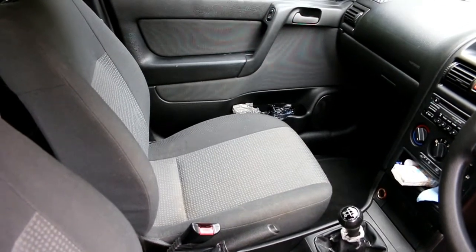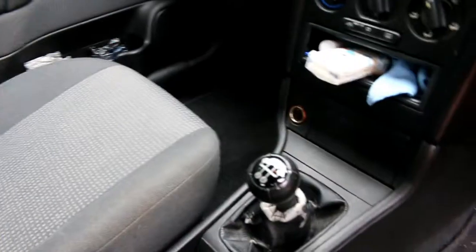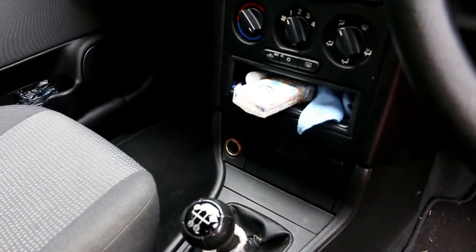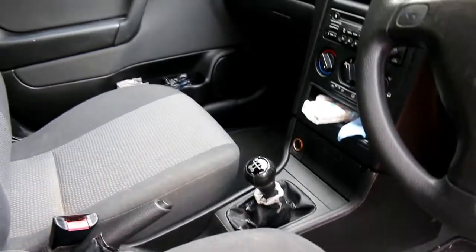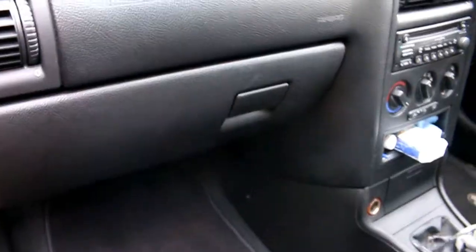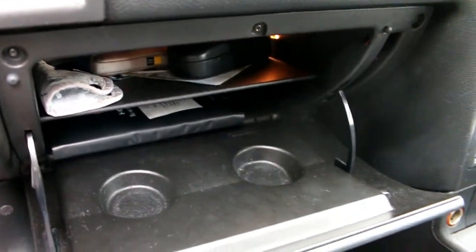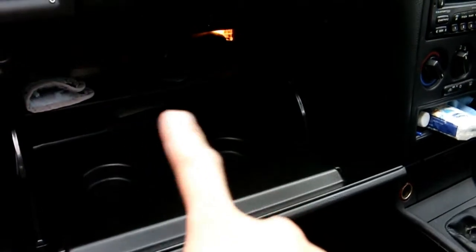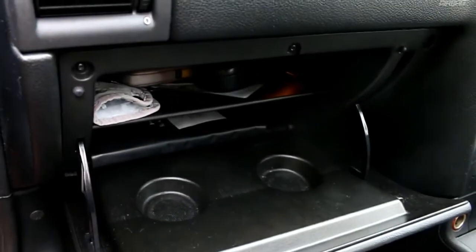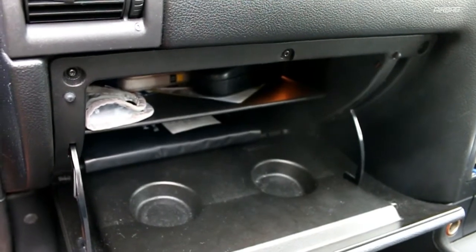I've just got some plastic bags in the passenger door there. I've got some stuff in the console here which I need to go through. Nothing in the driver's door, and I've got some stuff in the glove box as well. Okay, let's open up the glove box. So not a heap in here. We've got the car manual, some extra things for the car seats, my sunglasses and some odd things, but I'll pull it all out and have a look inside.